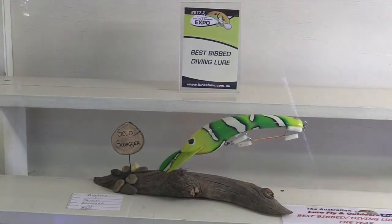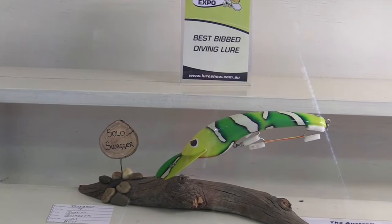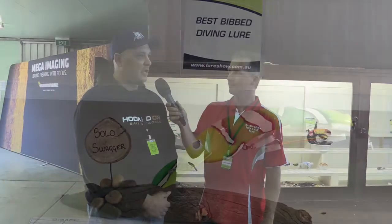Well, the Swagger was totally designed around Mulwala, hitting that 2 to 3 metre mark. And it's got this big wide action, is what I wanted. Didn't want it to go down too deep, too quick. So it's basically to work those shallows around Mulwala and all the timber. So it floats back up pretty quick as well. And there's not that much drag on it when you're bringing it through the water, so you're not really feeling the fatigue at the end of the day.